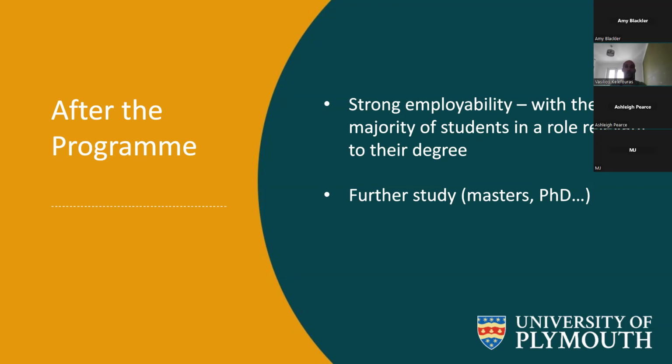And the starting salary starts from 21,000 pounds per year, and it can go up to 30,000 pounds per year with an average of 25. The most common jobs are in the field of information technology, and according to our employers' feedback, our graduates are quickly useful.